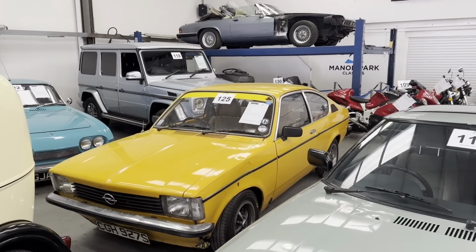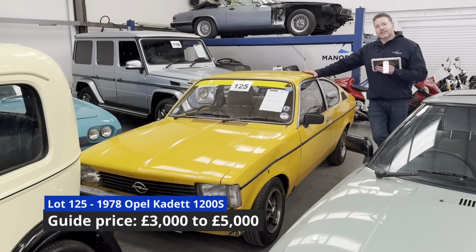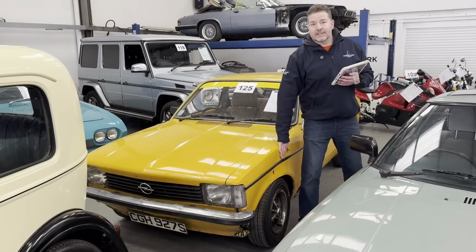Opel Kadett, 1978 1200S, not fast, but incredibly stylish. You may notice it's had a bit of a biff on the front.